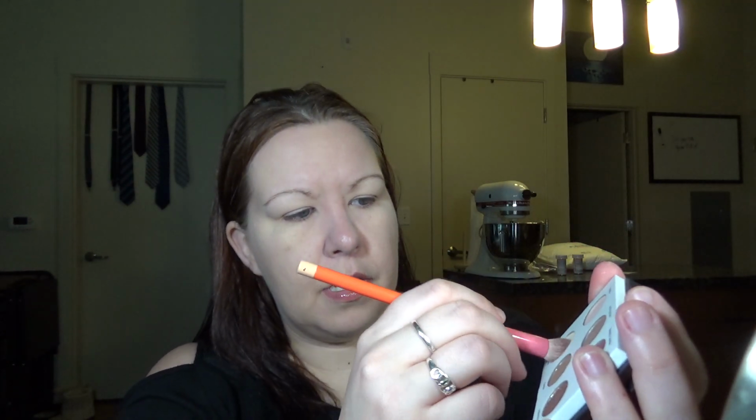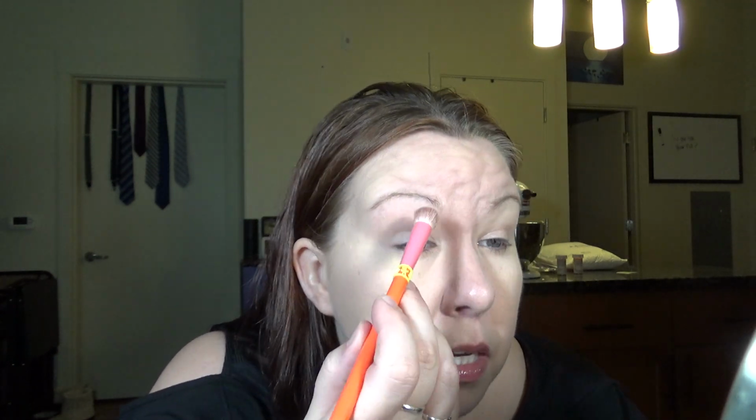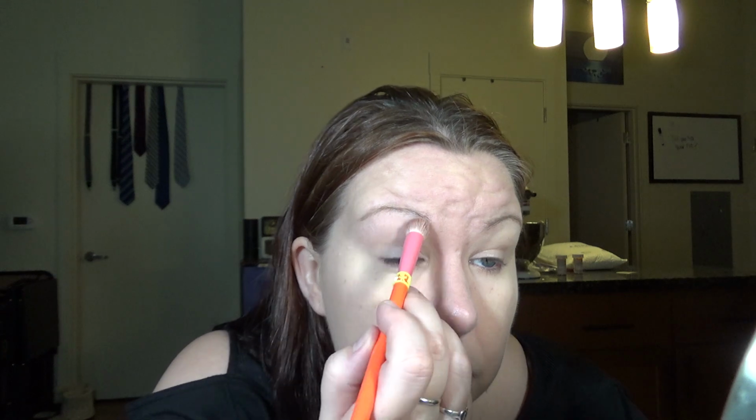So I'm going to go in with the lightest color, and that's going to be in the color Coconut right down here. It's going to be the yellowy shade, and I'm gonna go all the way up to the brows, like so. And like so.